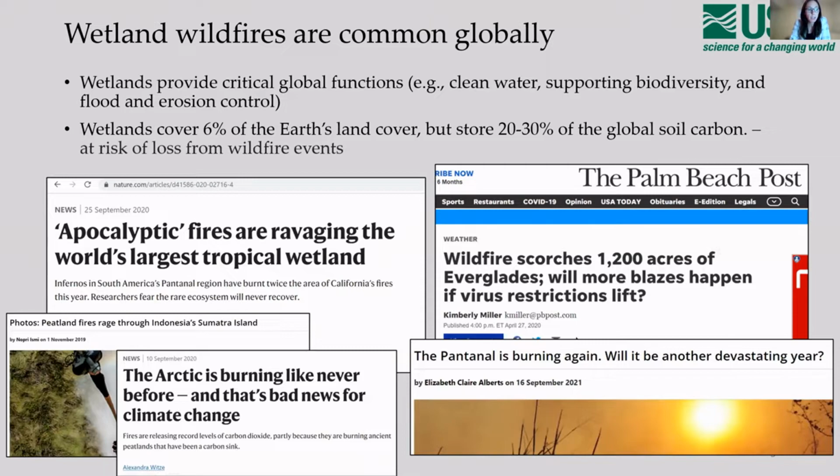So wetlands are an ecosystem type that really provides a disproportionate number of critical ecosystem services, including removing pollutants and excess nutrients from water, limiting erosion, reducing flooding, and supporting biodiversity. And globally, wetlands cover only about 6% of the Earth's land surface, but they have been estimated to store between 20 and 30% of the global soil carbon, which is at risk of loss when a wetland burns.